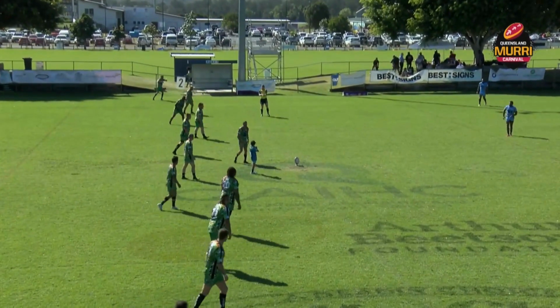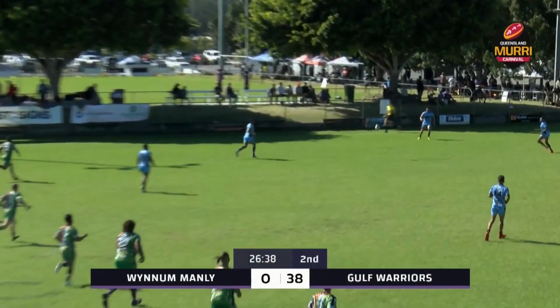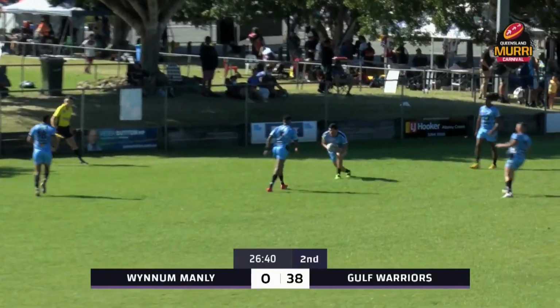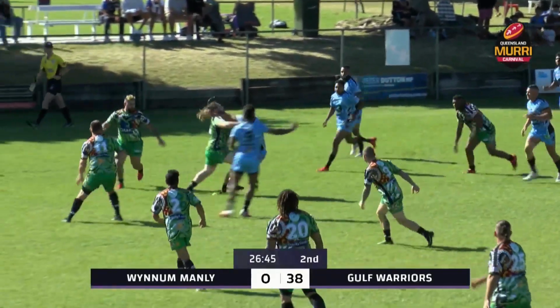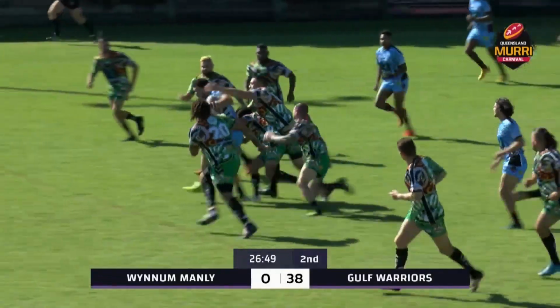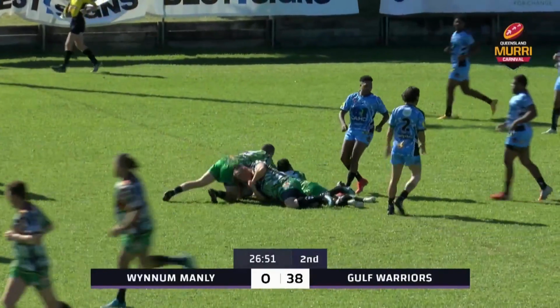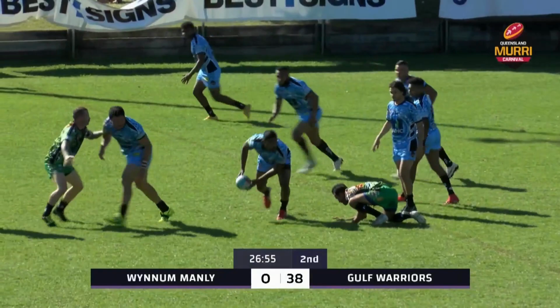And as we see Wynnum line this kick-off up and see what they can do in this second half. That's probably why they want you to lace up the boots, you know. Most of these people say you probably know the plan, what to do, the set plays. That's it. As we see now, Gulf Warriors with the ball. If you just joined us, they're in the sky blue colours, and green is the Wynnum Manly side, who unfortunately haven't got any points on the board at the moment. But they finally bring down the player there for Gulf Warriors in this second half.